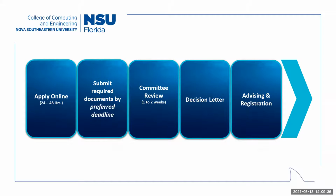And if you become an unofficial NSU Shark, our advising staff will help you get registered for classes and get started as an official CCE student. Here, I want to emphasize again that if you are provisionally admitted, we recommend submitting your official documents as soon as possible in order to be fully admitted. Then you get to start with no stress.